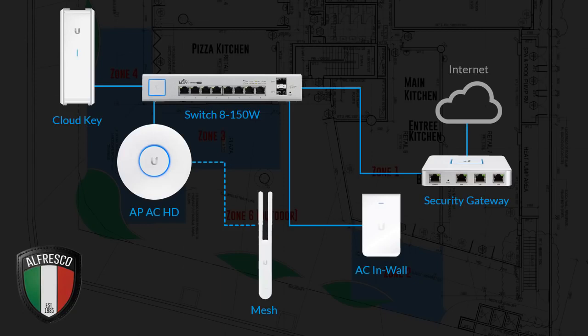So this is the bit where we're going to move on from slides and start looking at the browser as we set up the network in Alfresco. So let's jump into it. And I'm going to begin by plugging in 3 of the new UniFi devices that we're going to install in the restaurant. So here's what they all are.